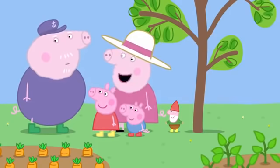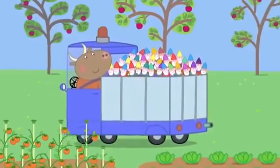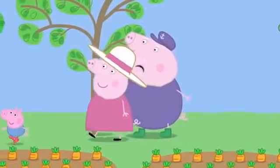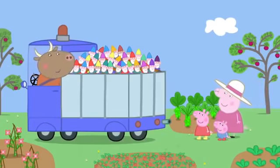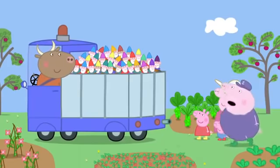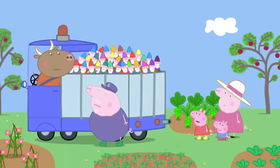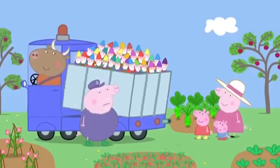Ah! And here come the rest of them. What? Mr. Bull is bringing Mr. Gnome a truckload of new friends. Yippee! But gardens are for plants, not plastic. Moo! Where do you want the gnomes? We don't want gnomes, thank you. Oh! Goodbye. Naughty Grandpa Pig. Those are Granny Pig's gnomes. Oh, it appears we do want gnomes. Okie dokie!